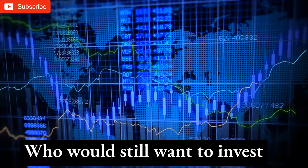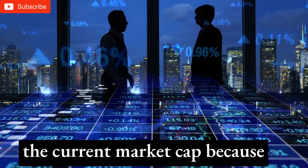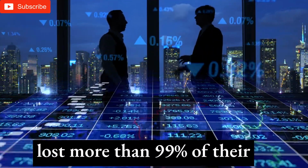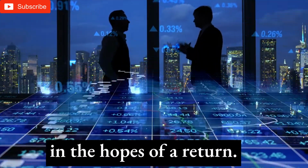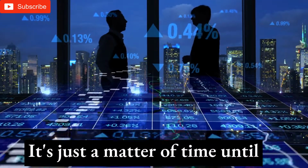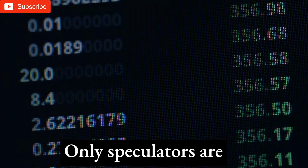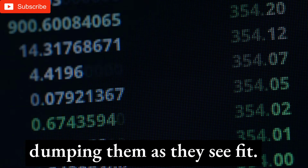Who would still want to invest in a firm with such leadership? The price is where it is with the current market cap because of the elderly investors who lost more than 99% of their holdings and are unwilling to liquidate their few pennies in the hopes of a return. LUNA might yet tumble to $0. It's just a matter of time until the whole idea is scrapped. Only speculators are manipulating the LUNC and LUNA tokens, pumping and dumping them as they see fit.